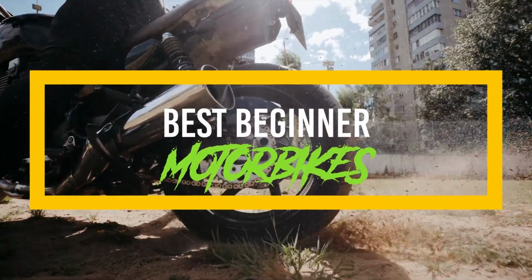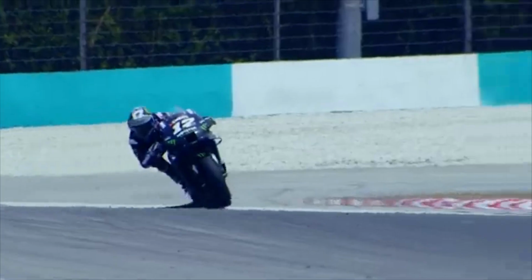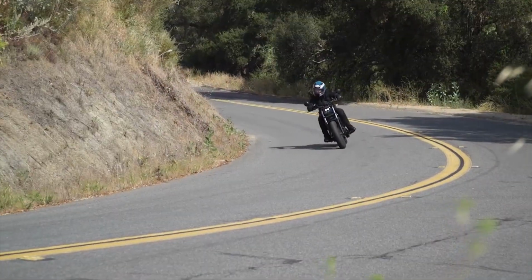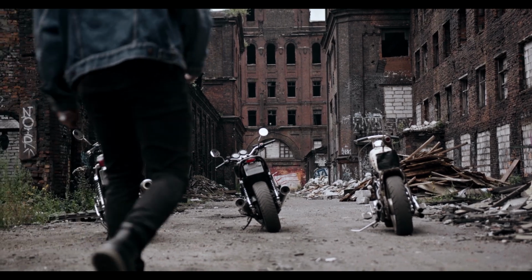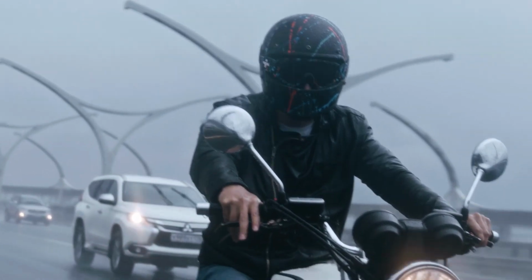Today we will talk about the best motorbike as a starter. Yes, we have dozens of motorcycles out there, some are too hefty and too advanced for a beginner. For many people, learning to ride a motorcycle is a dream come true. But choosing the right motorbike as a beginner can be challenging. So today, I'm going to break down the 5 beginner-friendly motorbikes to own.